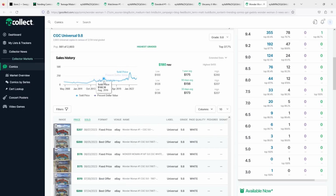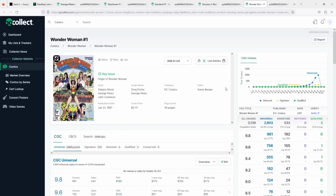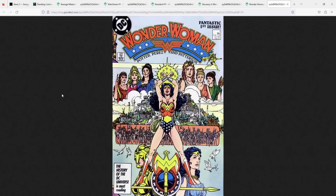I think that this was a book that actually back in 2016 was selling for more than it is actually selling for today, when we initially had the first Wonder Woman movies. And then, of course, when you go here down to the low grade, not going to see it slabbed there because it is a 1980s book. But when you go into eBay looking for raw copies, typically they sell around that $20, $30, maybe $40 range, depending on the deal and depending on the grade.